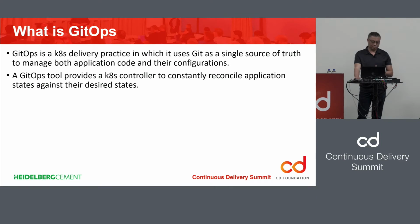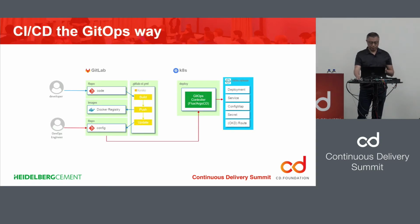So then I added a second point, which drives it home: a GitOps tool must have a Kubernetes controller, which is responsible to constantly reconcile application status against the desired state, right? If you have a visual, here's the pipeline. I just reconstructed the pipeline following the GitOps principle. First of all, I did a minor enhancement. We separate the Helm chart from the source code, so you have two repos. Also, we remove the deployment stage altogether and replace that with what we call a GitOps controller.